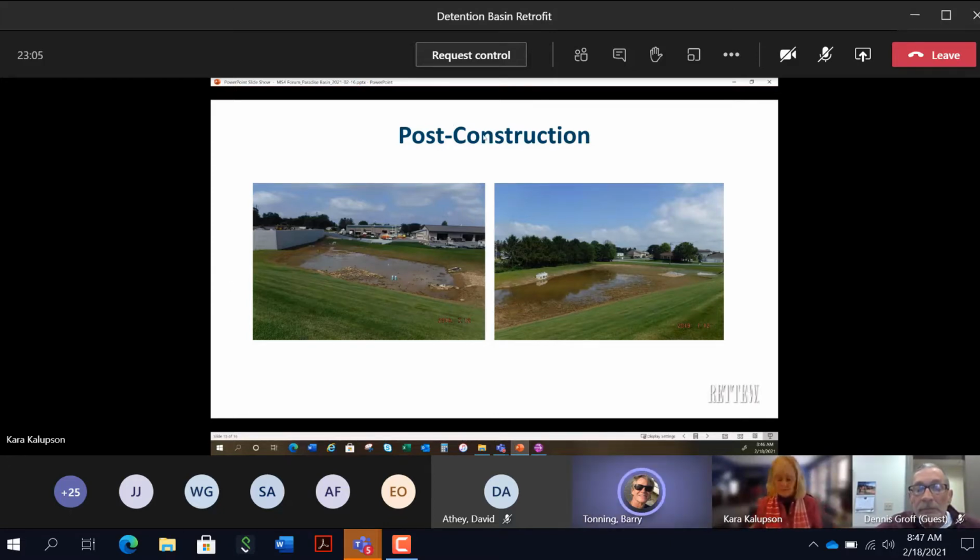Very good. Well, what a great project. Public-private all the way from property ownership to funding. That's a great example. We do have about 30-some-odd attendees in this session.